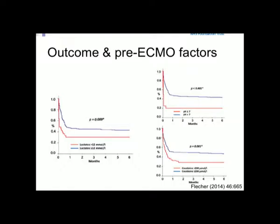What are the things that determine your outcome? Well, the key, in my mind, is time. Now, if you look at these factors, over on the left you've got lactate, so a higher lactate, worse outcome. In the middle you've got pH and creatinine, a lower pH and a higher creatinine, worse outcome consistently. And that really is a marker of time in cardiogenic shock. If you do what most of us do, which is let's give it a few more hours and see what happens, the patient inevitably will die.